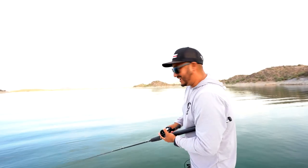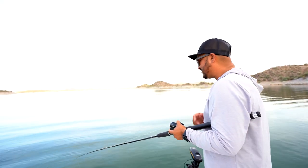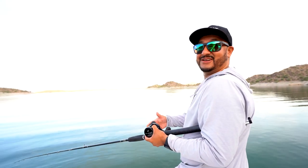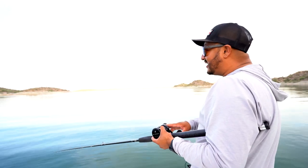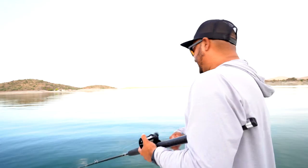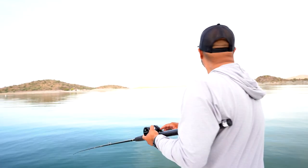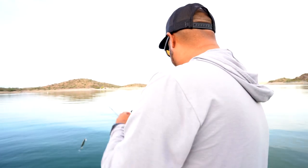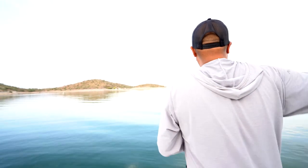They fight real hard. They do almost a good two runs, where you have to let them go. Either you gotta adjust that drag, or just move around with the fish. You gotta let them run a little. We've lost quite a few that pull hooks or even break hardware from fighting them a little rough.